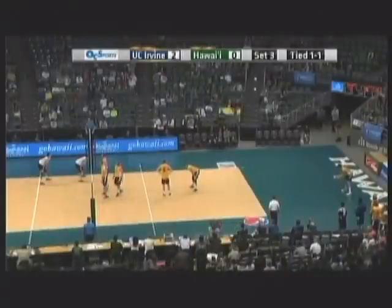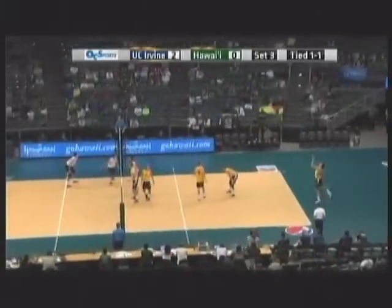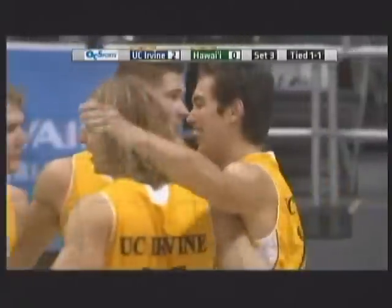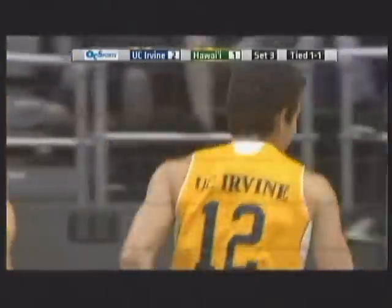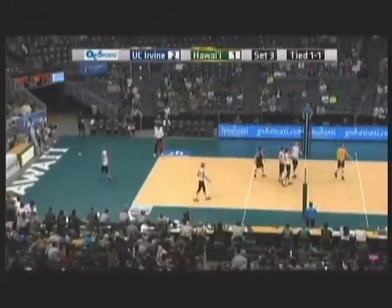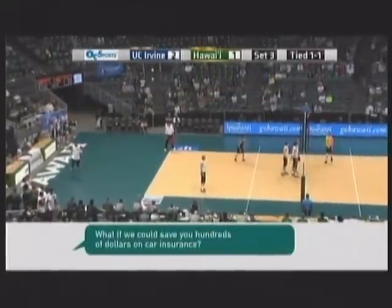Biscaro saw that they were committing on the other side of the net, so he's gone to the outside. And it just has not worked out. D'Amore puts the ball into the net. Another service error for Irvine. Hawaii gets their first point by a mistake, and Marks will serve.